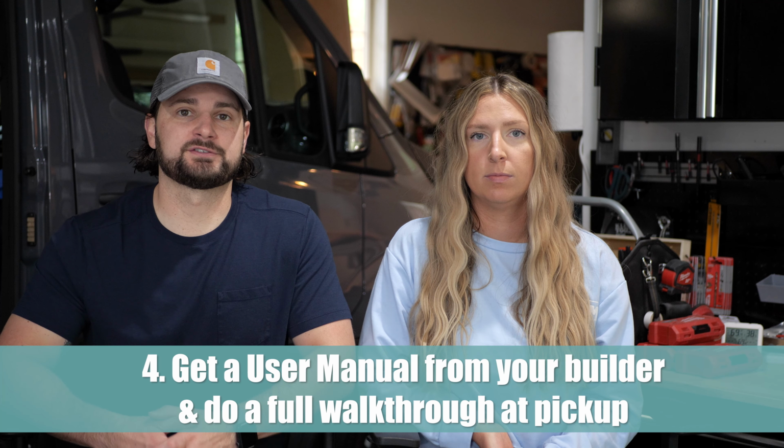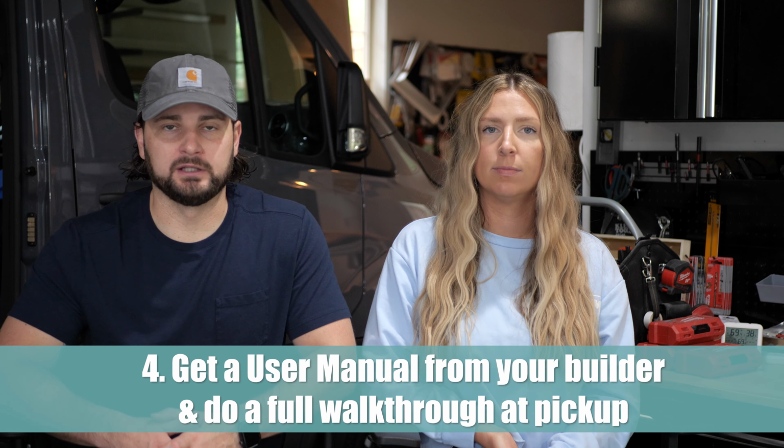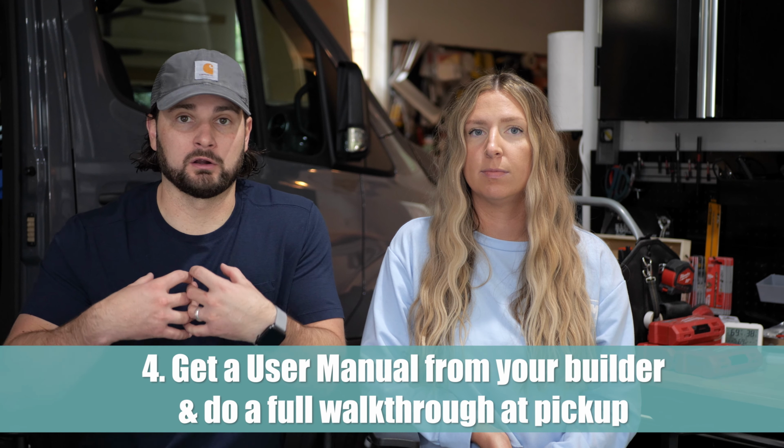So, but number 4 is a user manual. Ask your builder to provide you with a user manual. And this is something that, to be quite honest, it took us a few builds to get there. But we did start providing all of our clients with user manuals. It's great if you just have it in a PDF form, so you can download it on your phone and you always have it with you wherever you go. And then you can also have a printed version in the van. But it should explain all of the systems in your van, how they work together, where shutoff valves are, where breakers are, where fuses are, how to troubleshoot issues, and regular maintenance that should be performed on your van.